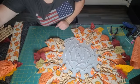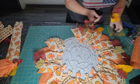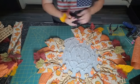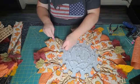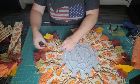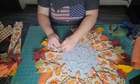Backed up over here, I just need one with yellow in it. And it's on the bottom, of course. Here we are. Here we go.